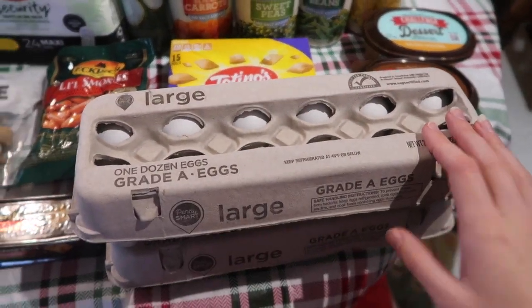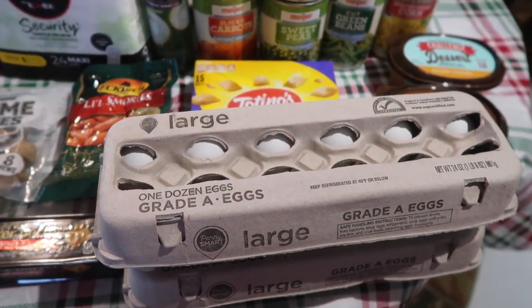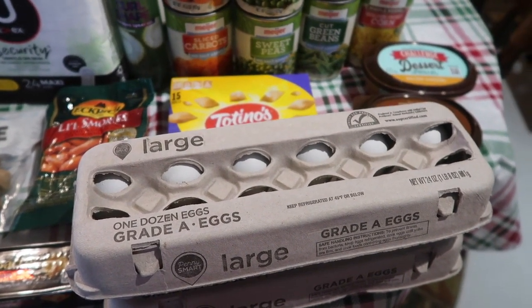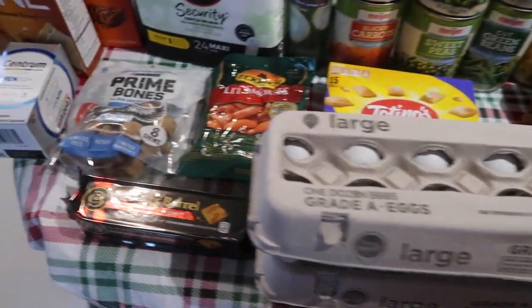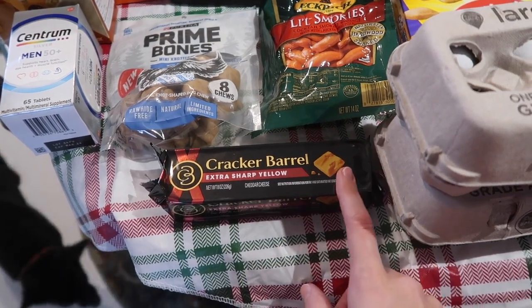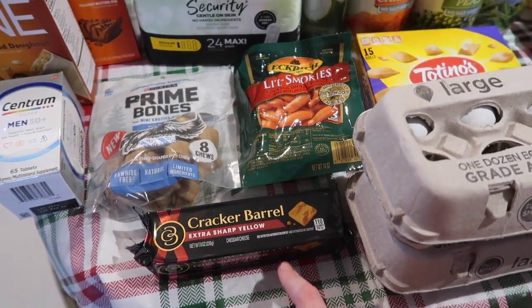Like I was saying too, the eggs, these were $3.99 each. Again, expensive for eggs, but this still works out to be cheaper than even the large counts of eggs at Walmart. And then the Cracker Barrel cheese, these were on sale for $2.99. You get a $1 back from Ibotta, making it $1.99. We're going to do these with our cheese and crackers for Christmas Day.